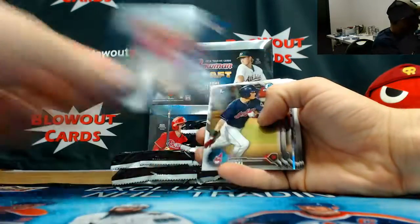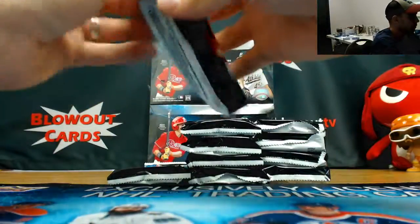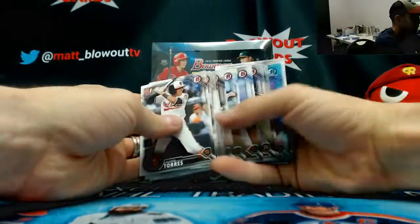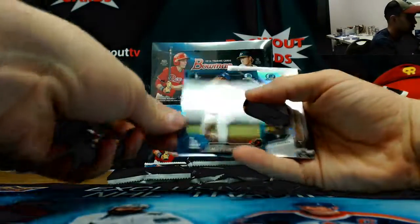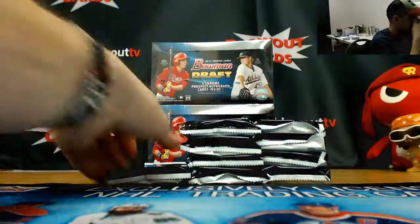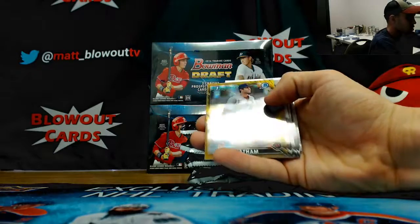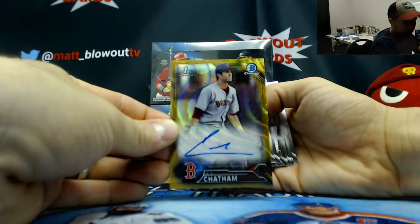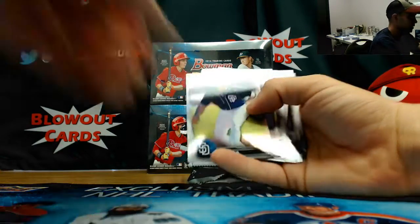Took it to Saints, blue paper, 150. Amir Garrett, Sky Blue, then Jordan Sheffield, Blue Refractor to 150. CJ Chatham, Gold Shimmer Autograph. Hit a couple of him in the last case we did. Number 39 of 50, Chatham.